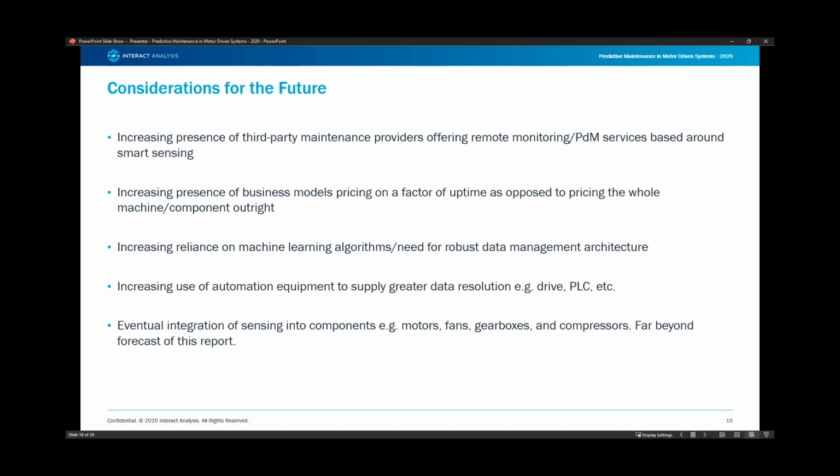An increasing presence of business models pricing on a factor of uptime as opposed to pricing the whole machine or component outright. I could spend an entire presentation talking about this specific point. This is getting at the new business models that are starting to emerge that are utilizing predictive maintenance as an enabler.